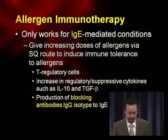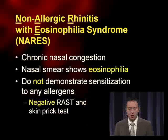All right. Now, non-allergic rhinitis with eosinophilia syndrome, or NARES. These patients can have chronic nasal congestion. When you do the nasal smear, there's eosinophilia. But when you do the RAST test or the allergy skin testing, they're not really allergic to any allergens.